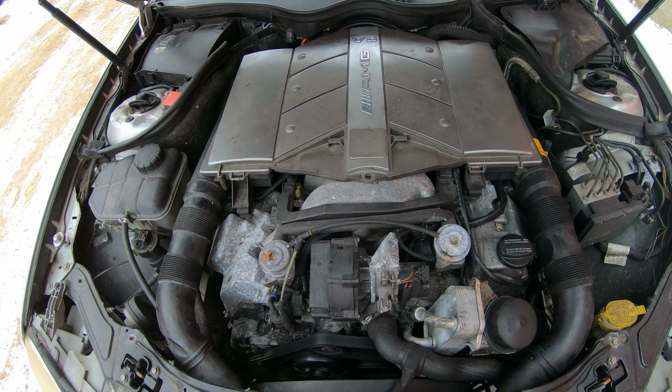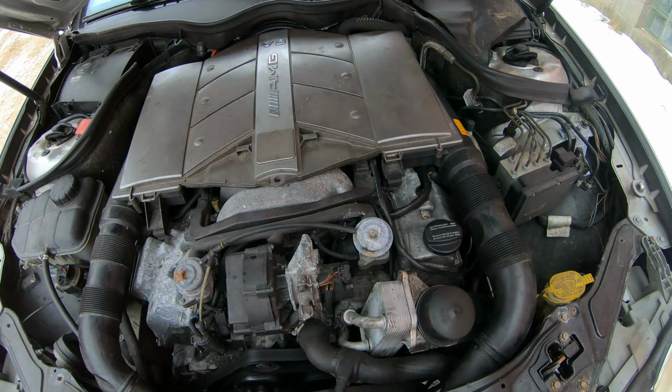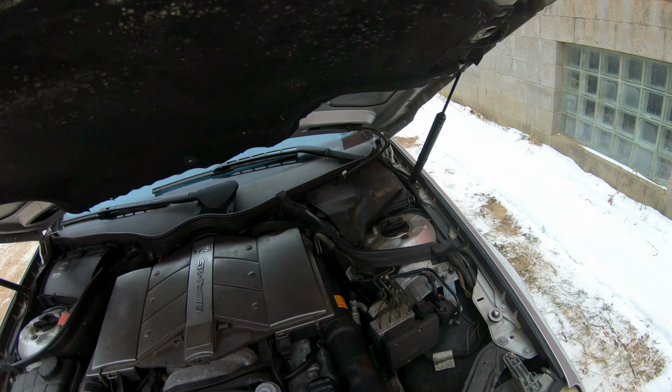So we have airbag light, check engine light, check coolant level. Service exceeded by 11,000 miles. Alright. Let's pop the hood. Well, it runs. Seems like it's idling pretty good. We got like a squeaky belt or something going on here. Let's go for a ride.